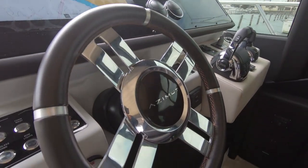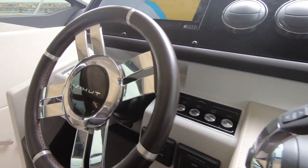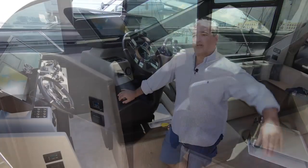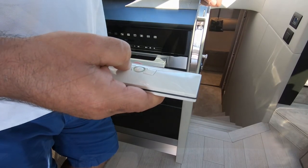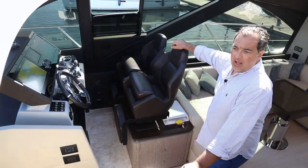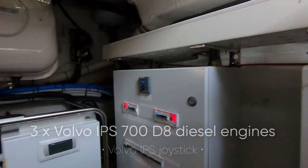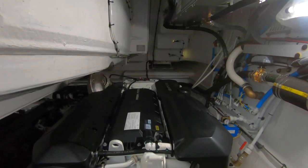Come on with me and we will see the helm station. Okay, we are here in the front area of the saloon. You can see me currently through the large electric sliding roof that is also equipped with a sunshade that can separately be opened and closed and will avoid too much sun coming in. And you can see the helm station for the boat. We have three IPS 700 engines on the boat, and it has just 50 hours on it, so it's nearly new. We have joystick steering, twin chart plotters, everything on board that is required to have a safe and comfortable ride.